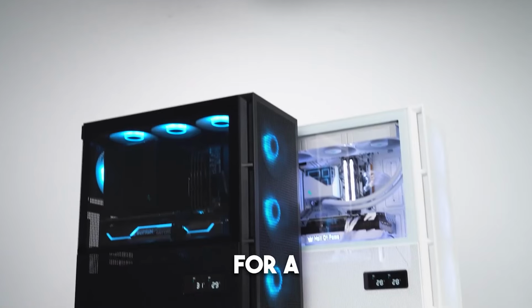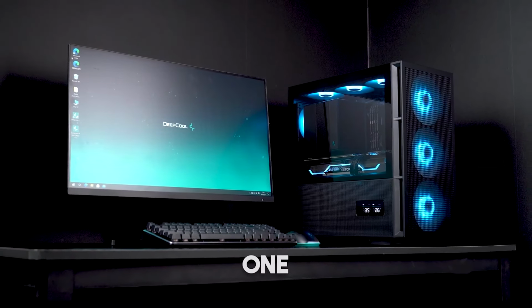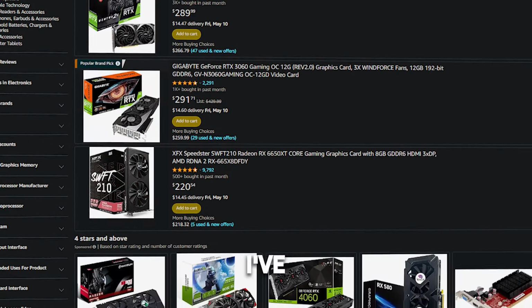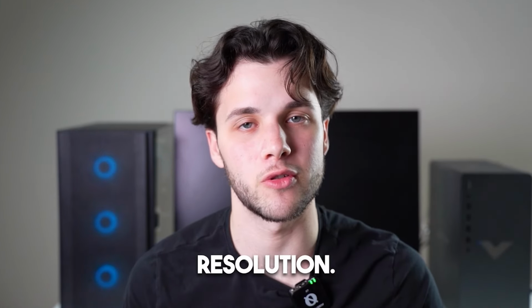If you are looking for a new gaming PC build, right now is actually a great time to buy one because the prices are some of the best prices I've ever seen on gaming PC builds. I will show you the best PC for every budget and every resolution: 1080p, 1440p and 4K.